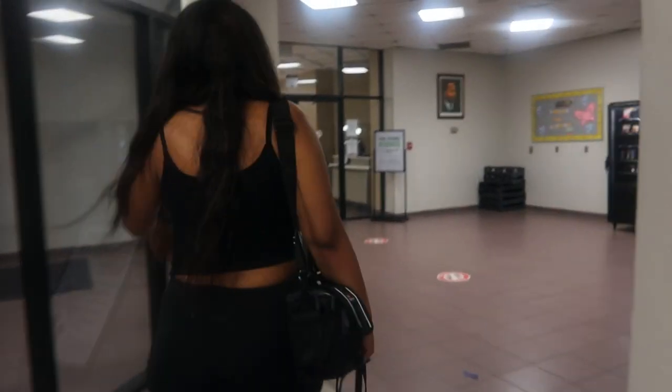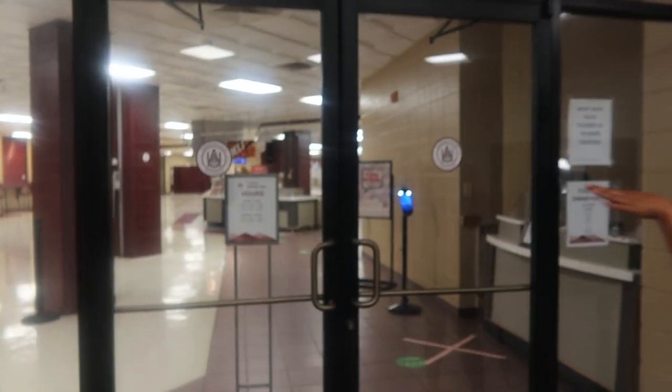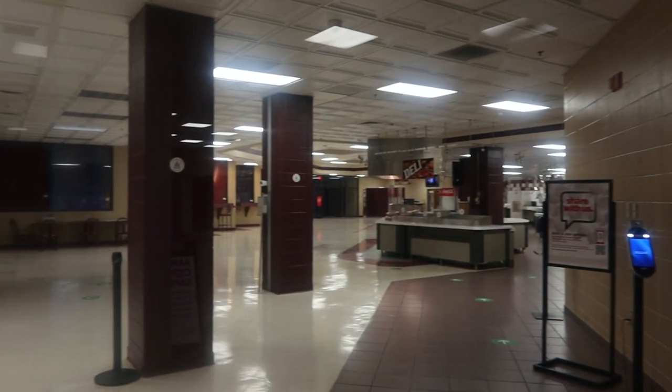This is the girl side, the east wing, and the boy side is the west wing. So there's a cafe in the back. I don't think it's open right now, or at all. It's not open right now? Due to COVID, parking is back there. And then here's the cafeteria. Usually it's like chairs and stuff in there, but you know, since of COVID, everybody gotta go to night hall.